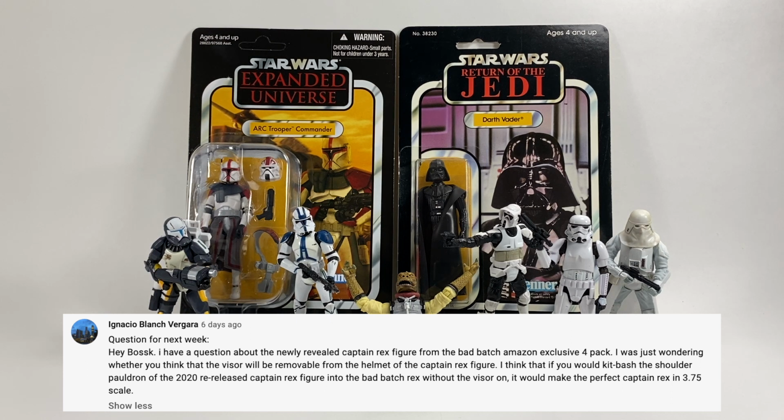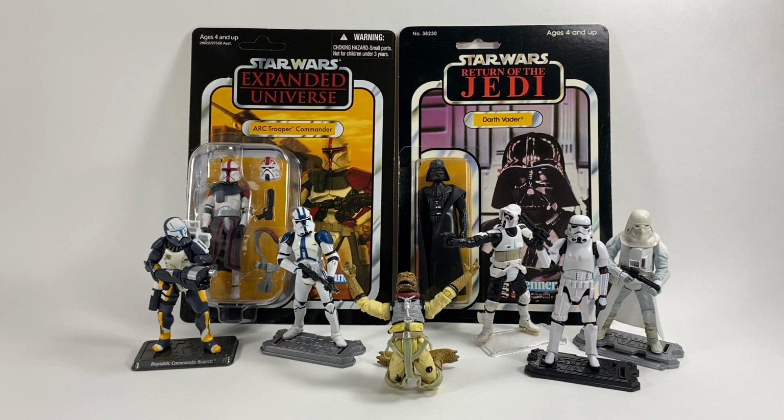Hey Bossk, I have a question about the newly revealed Captain Rex figure from the Bad Batch Amazon exclusive 4-pack. I was just wondering whether you think that the visor will be removable from the helmet of the Captain Rex figure. I think that if you would kit bash the shoulder pauldron of the 2020 re-release Captain Rex figure into the Bad Batch Rex with the visor on, it would make the perfect Captain Rex in 3.75 inch scale. I think you're right. I think you can do that.